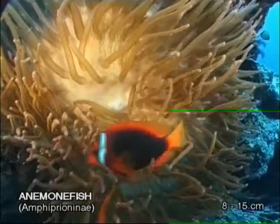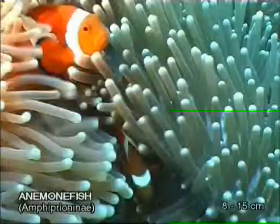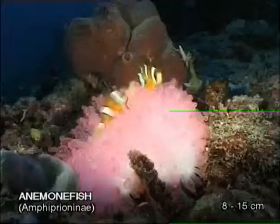Unlike most human households, the biggest fish in each community is always a female and is the boss. All other fish are males. Should the female die, the largest male will turn into a female and then become the new boss.